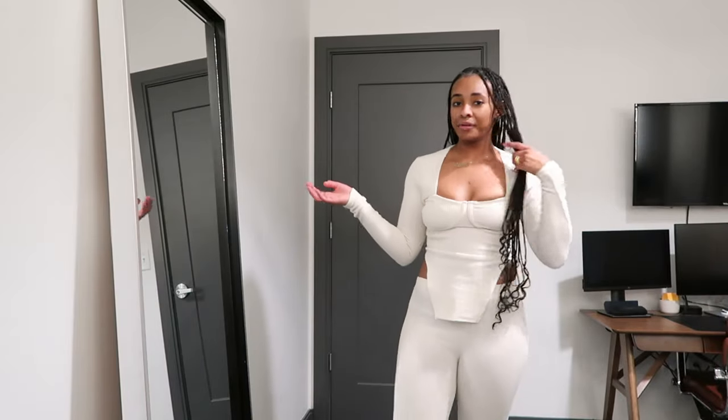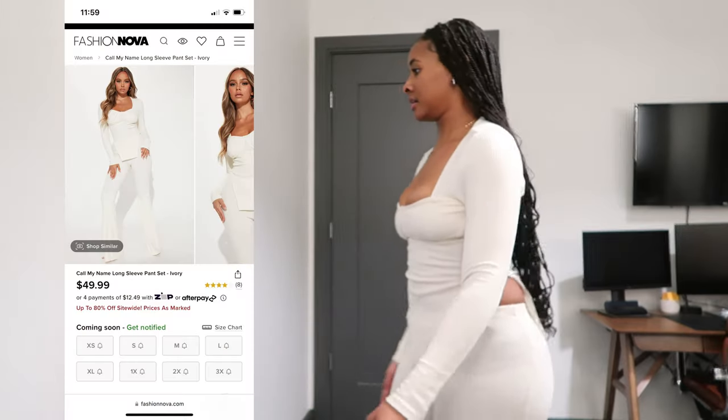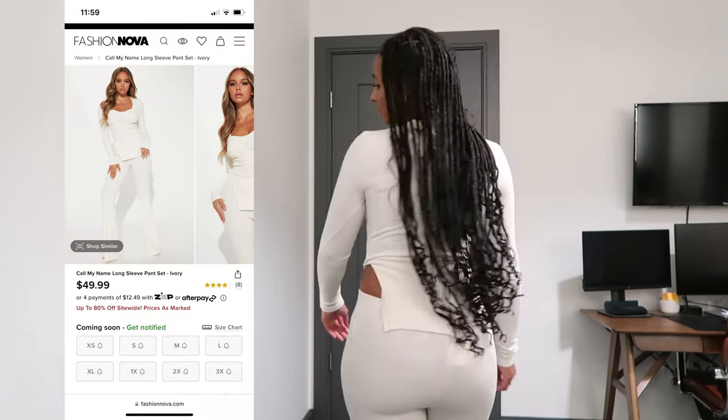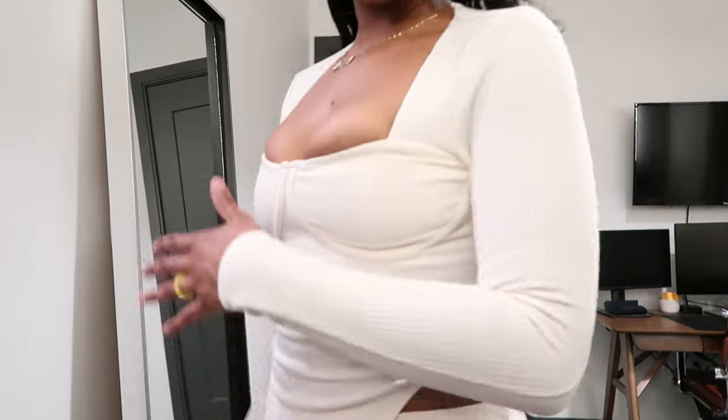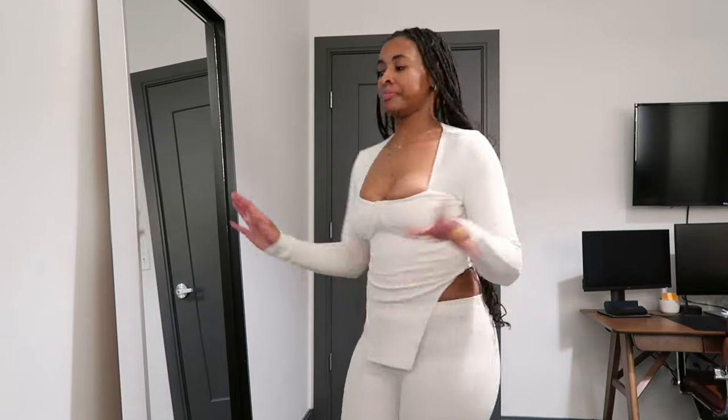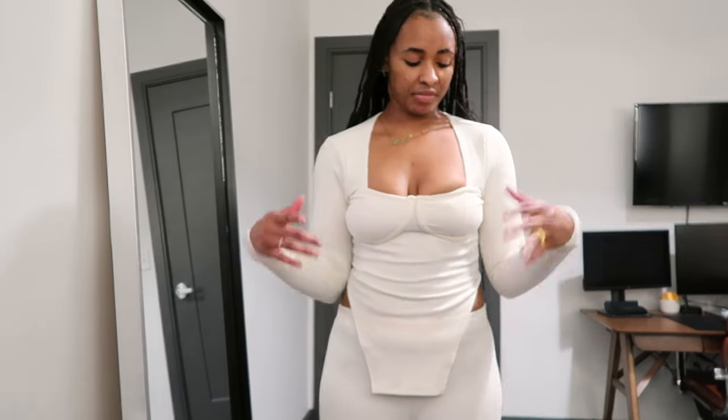I love it. Okay, now we're in the Fashion Nova. However, this is too tight. I'm so disappointed because I was really looking forward to having this outfit because it's so cute, but this is a size medium, which I normally wear, and it's very tight. My arms are suffocated, my chest is suffocated, my booty is suffocated, everything. So this is unfortunately a fail. So disappointing, but it's really cute. But I'm sad.